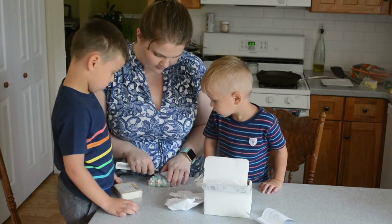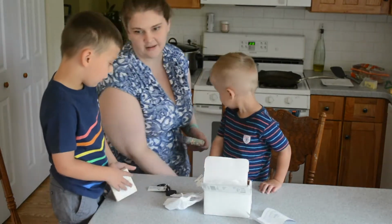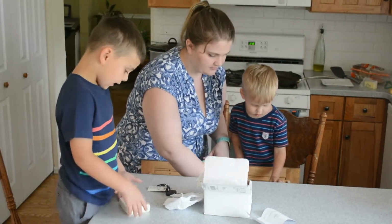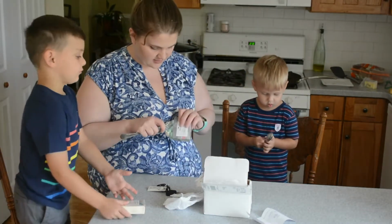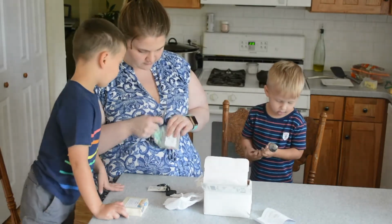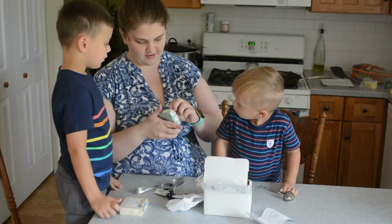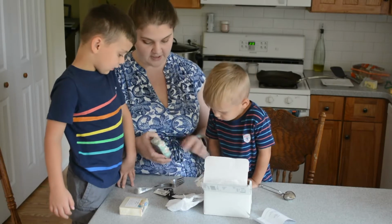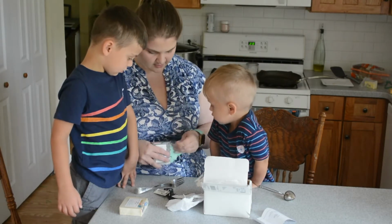Which one do you think is going to be the prettiest? Both of them. Yeah, Katie doesn't make ugly soap. She only makes pretty soap. I'm so excited to smell this. Okay, hold on. Katie's soap is hard as a rock. Katie's soaps get pretty hard. You have to wait until the soaps get hard to unmold them.